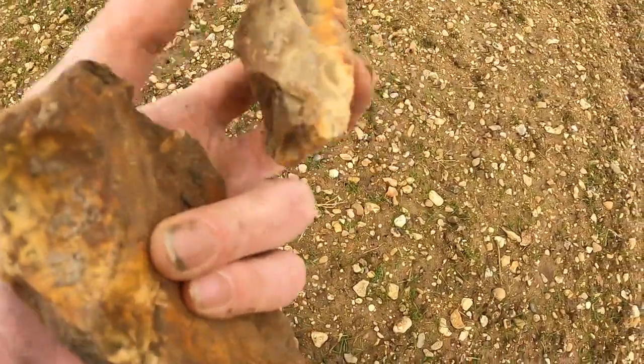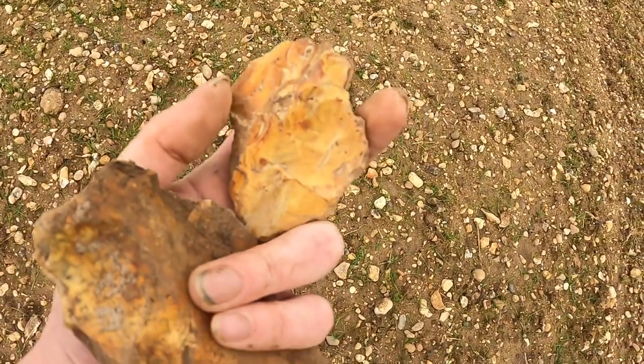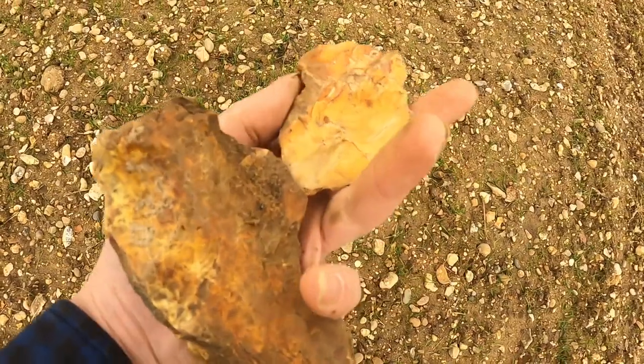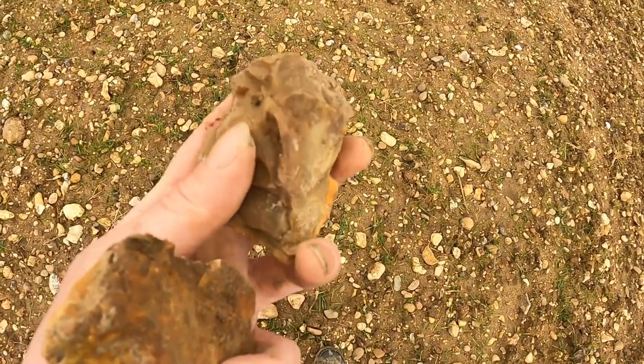And just here, looks like it's made from the same kind of material. That looks like quite a small hand axe just there.